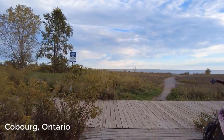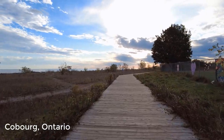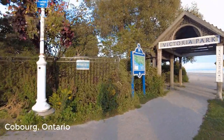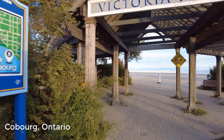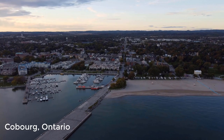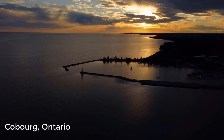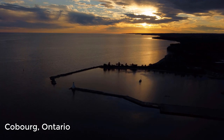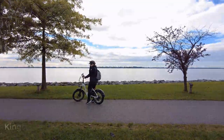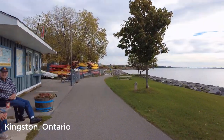We arrived in Cobourg just before sunset and had a lovely bike ride in this pretty little waterfront town. This is the Waterfront Trail in Kingston, Ontario. Morning.